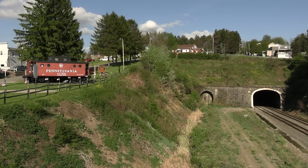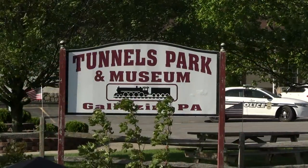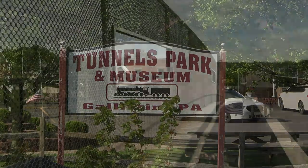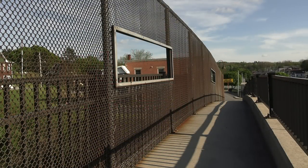The park features a caboose and even a small museum. Additionally, the Jackson Street Bridge, crossing the tracks, has holes cut in the fencing to allow for viewing of trains as they exit the tunnel.